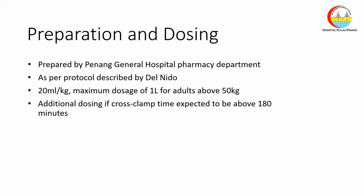We give an induction dose of 20 mL per kilo, with a maximum dose of 1 liter for adults above 50 kilos. Most of the time, a single dose is enough, but if additional dosing is required, we would give half dose. And usually we anticipate additional dosing for procedures requiring a cross-clamp time of above 180 minutes.